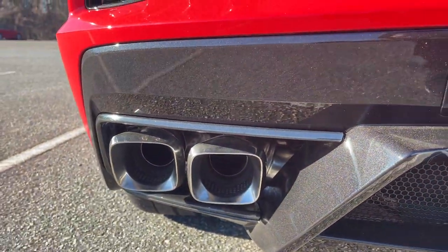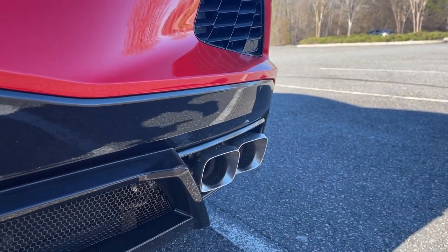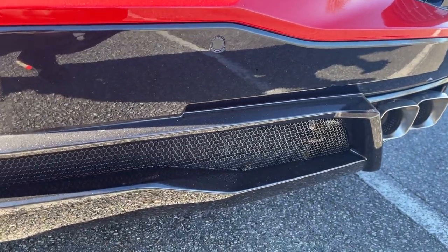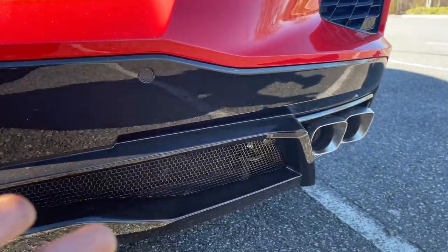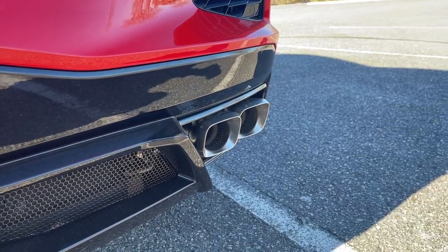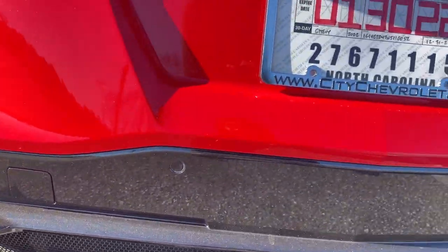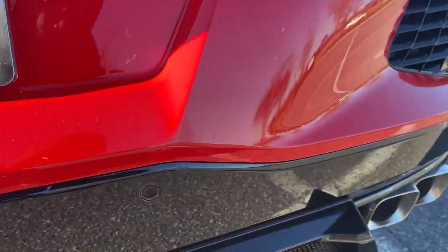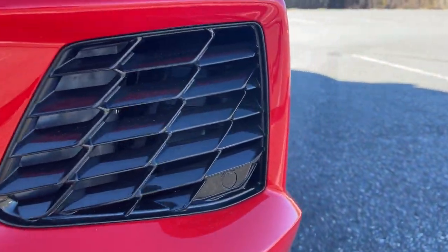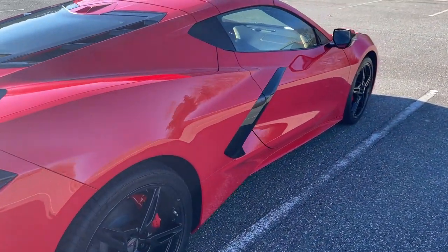Okay, you got the exhaust. I didn't go with the Z51 or the performance exhaust, because I have an exhaust at the house that I'm gonna be putting on, and it sounds amazing. Once again, shout out to Real Wide Body Nation. So you got four exhaust tips in the back. You got rear sensors, one there, one there, one there, and another one right here. And of course, the passenger side is gonna mimic the driver's side.